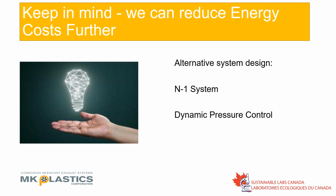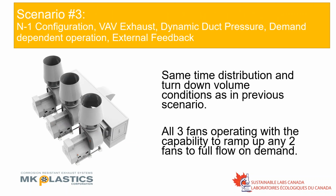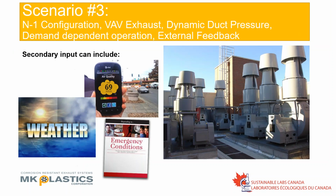So what we want to do is to have a control system that is able to read the furthest control and compare it with the basis of where we stand for turning the fans on and off, and where that will lead us. So in this scenario, I'm going to be using the same time distribution and turn down volume conditions as we had in the previous scenario 2, but I'm also going to have 3 fans operating with the capability to ramp up the remaining 2 to full flow on demand, if one should fail. So this is what we call an N-1 configuration, and we've used it in quite a number of applications.